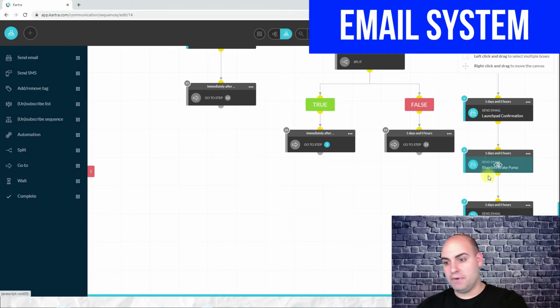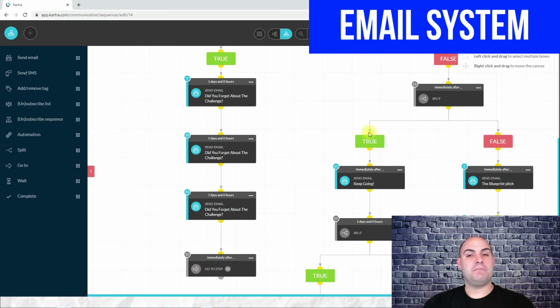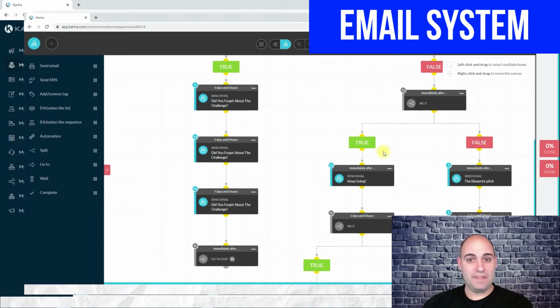So this is probably the reason why I had switched, because I was on Get Response before, and on their basic plan, you can only set a very linear sequence. This email goes out this day, this email goes out this day, and there's no variation. Doesn't matter if someone takes the challenge or not, or someone's on day 15, they still get the same email. This obviously gets tailored based upon their progress, and I don't have to touch a thing.